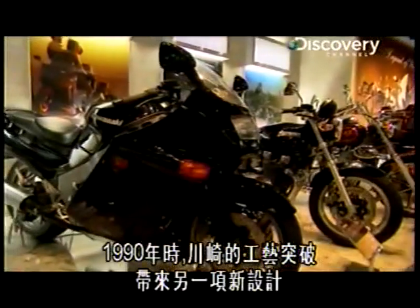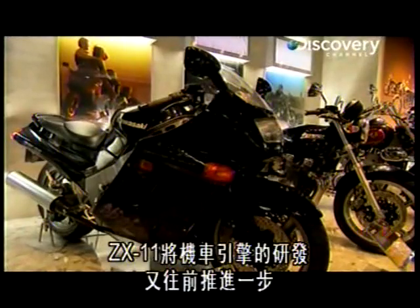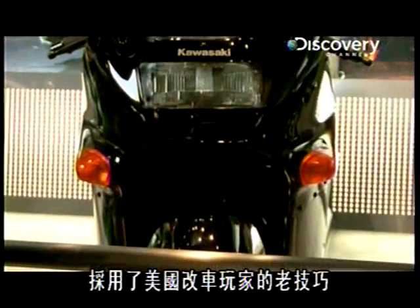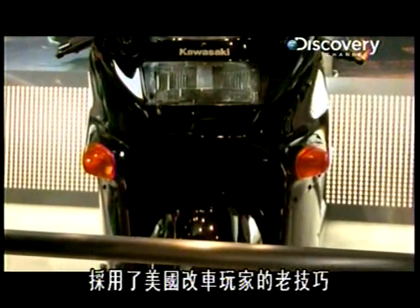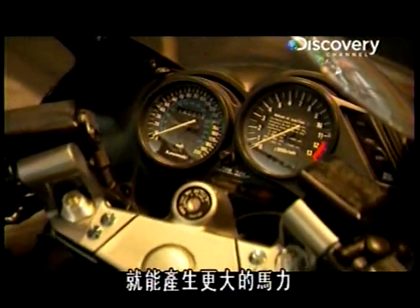In 1990, Kawasaki's engineering breakthroughs led to another new design. The ZX-11 pushed motorcycle engine development even further. And it did it by using an old American hot rodder trick. Force more air into an engine, and you get more horsepower.